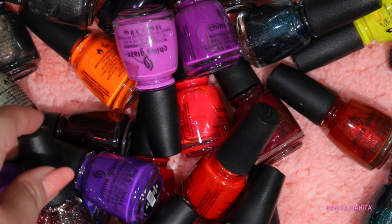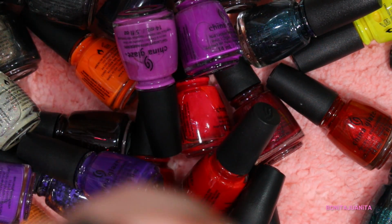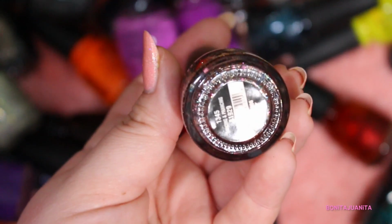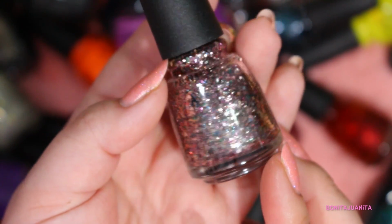I'm noticing I'm not a big fan of shimmers, like the ones that have the shimmer running through it, so I don't know. I might end up getting rid of those. This one is called Dancing and Prancing from their holiday collection. Another beautiful glitzy, glammy glitter topper. Loving it. I'm keeping it.